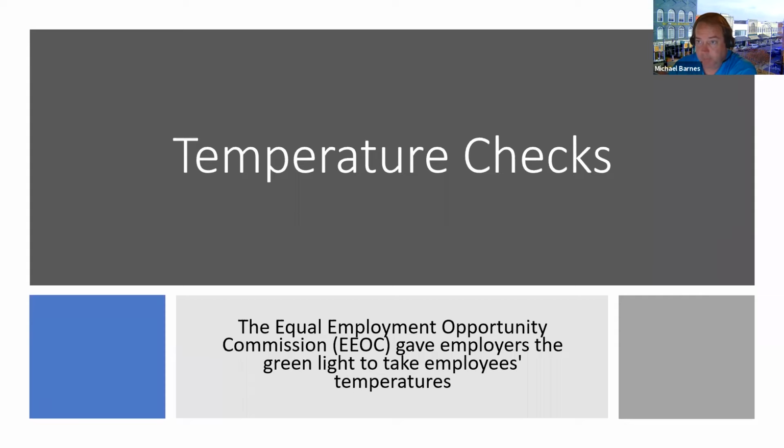Temperature checks, probably the most popular right now. If anybody out there has gone online to try to purchase one of those infrared thermometers, number one, they're hard to find. And number two, they're kind of expensive. I bought one because in drug testing, we're letting the general public walk in.